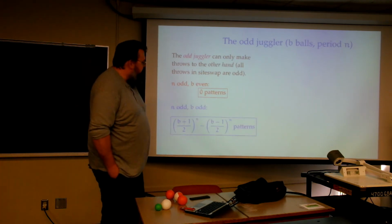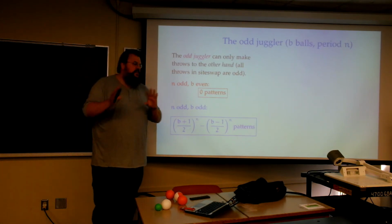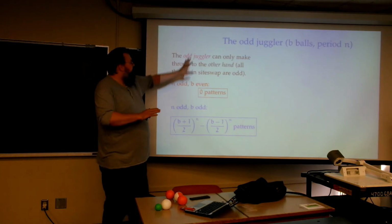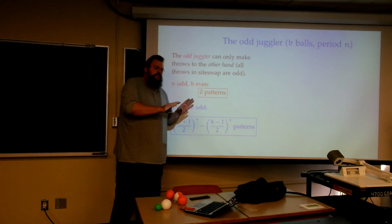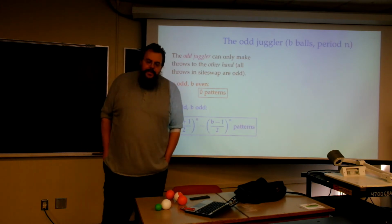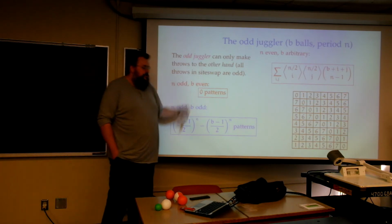If n is odd and B is odd, it turns out that because of modular conditions, I can get it down to saying that all the patterns which follow the odd juggler, I can relate back to patterns of (B minus 1) over 2 balls with no restrictions at all. So you can count them. What about n even? Well, the answer is this formula.